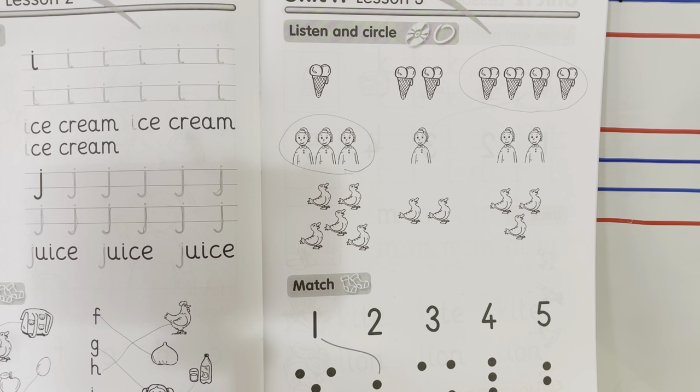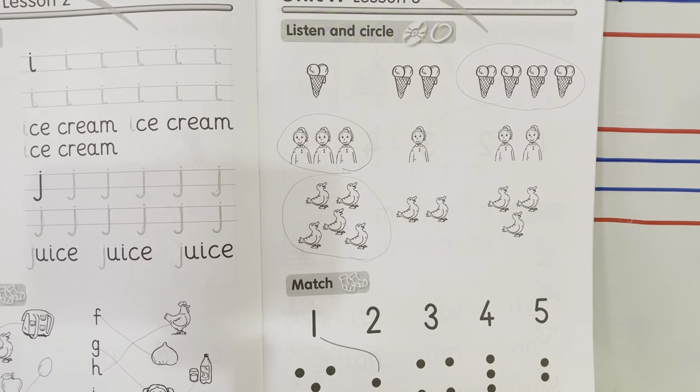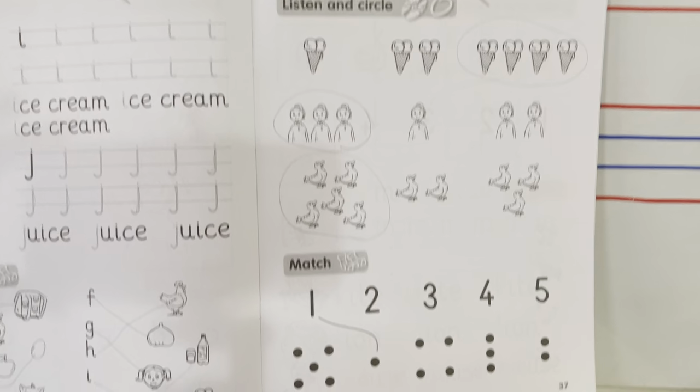Five ducks. Which one of these pictures has five ducks? Is it this one? No. Here we have two ducks. Is it this one? No, here we have three ducks. Is it this one? Yes. Let's count it. One, two, three, four, five. Here we have five ducks. And circle this one. Great, my dears.